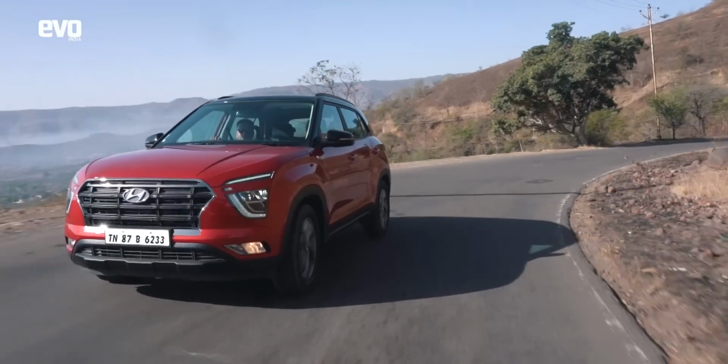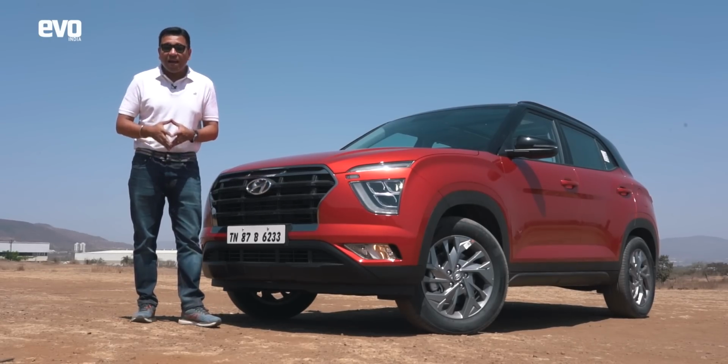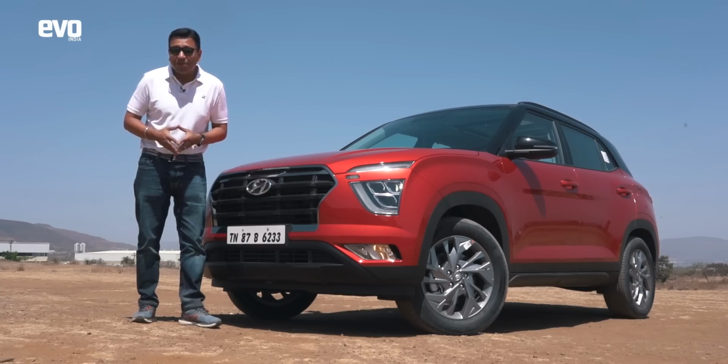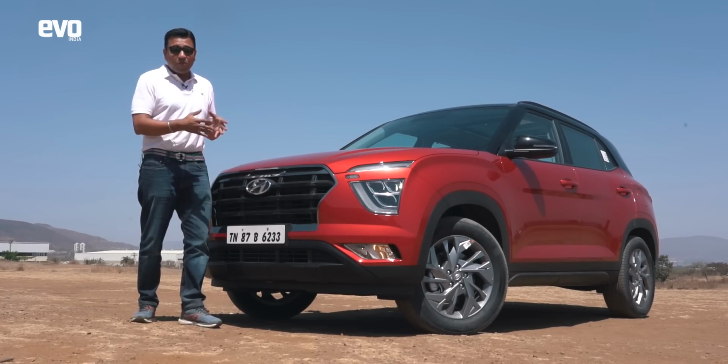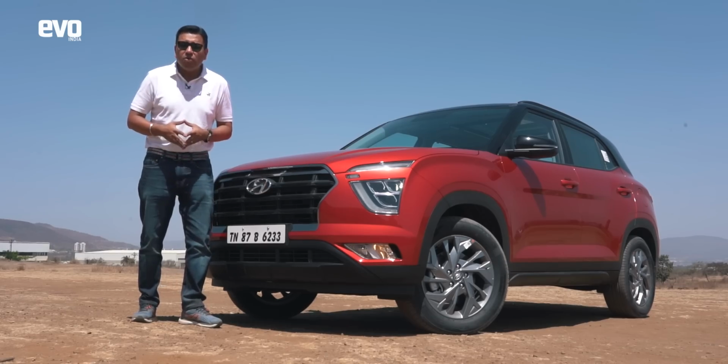So the verdict on the Creta. Now, the earlier generation sold 6.6 lakh units, out of which just under 2 lakhs were exported. That is a sizable number and very profitable numbers for Hyundai. After all, the Creta is not a compact SUV, it's not a cheap SUV. This top of the line version costs 17.2 lakh rupees.